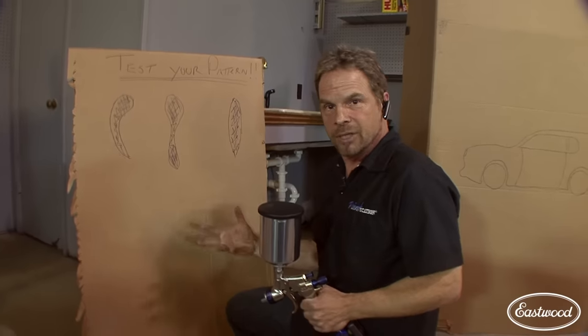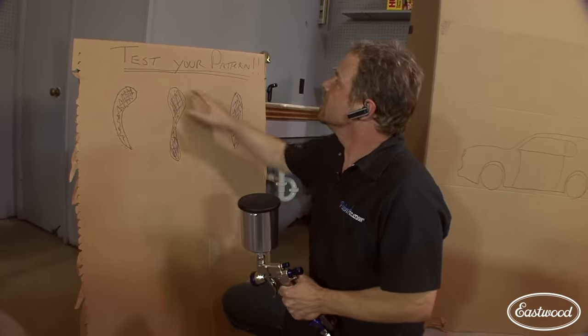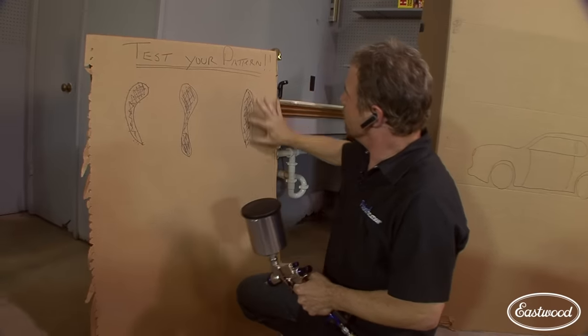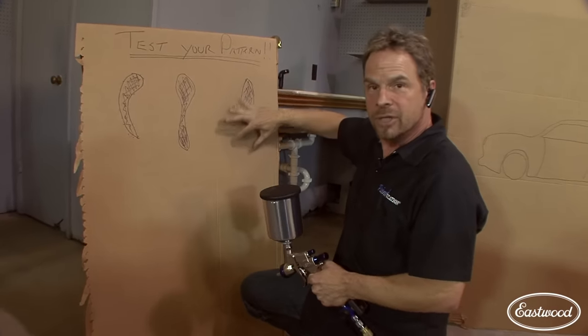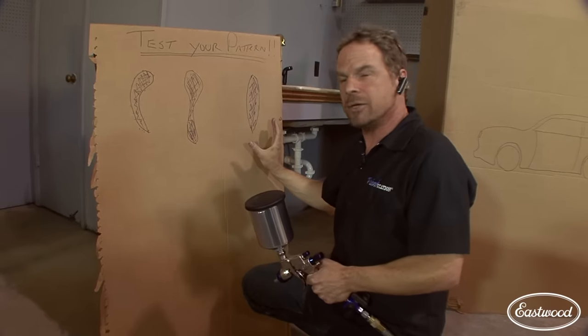Sometimes even the best spray guns can get a goofy pattern just due to maintenance and stuff collecting into the air horns and things like that. So right here, this is a representation. This is an elliptical pattern. This is what you want to see. This is like a football shape, and that's what you want to see out of your spray gun.